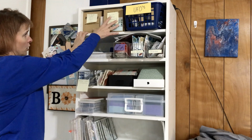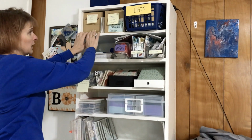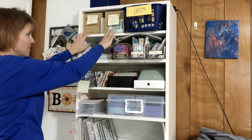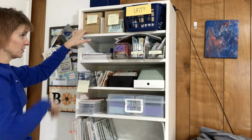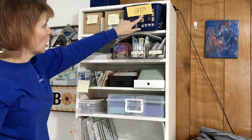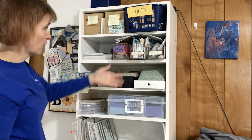They are finished cards. That's what these two boxes are. Not full, but finished cards. And up here, I prepped a bunch of stuff and then got really sick, so did not participate in any craft fairs. UFOs are unfinished objects. Then these are my projects in process.